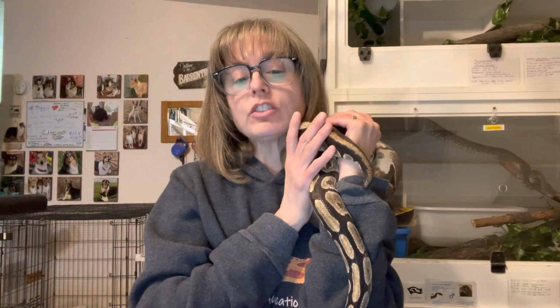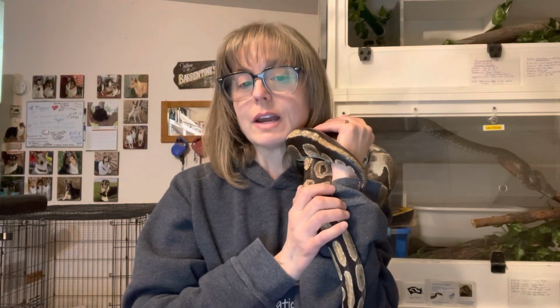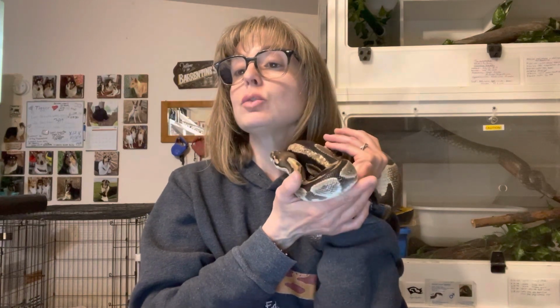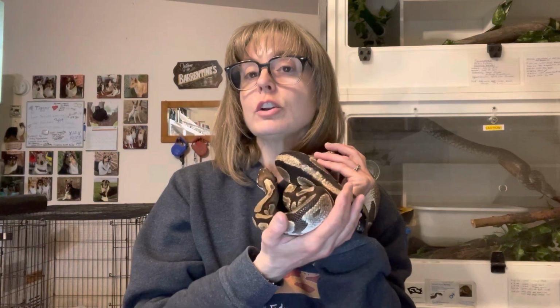Now, Python regius as a species typically produces stress hormones that can take several days or more to leave the body. So the snake may not return to baseline for some time. Once they have fully recovered from the experience and you have observed them remaining comfortable and relaxed for a while and exhibiting normal behaviors, then you can slowly try reintroducing enrichment items or enrichment activities to your snake.